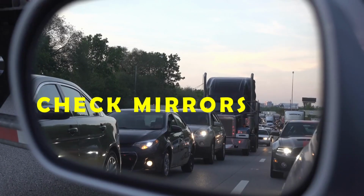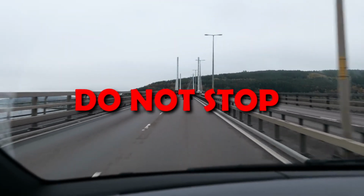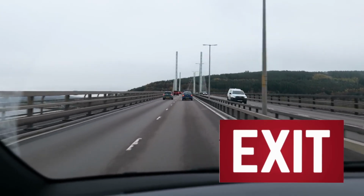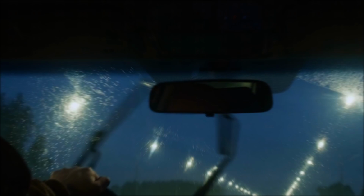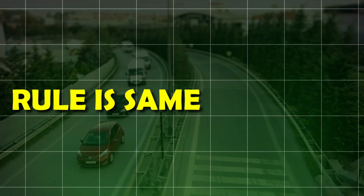Location changes danger. On a busy highway, check mirrors and signal before pulling aside. On bridges, do not stop right away. Keep control until you exit. At night, use hazards and interior lights. In rain, grip tighter. Traction is weak. No matter the place, the rule is the same.